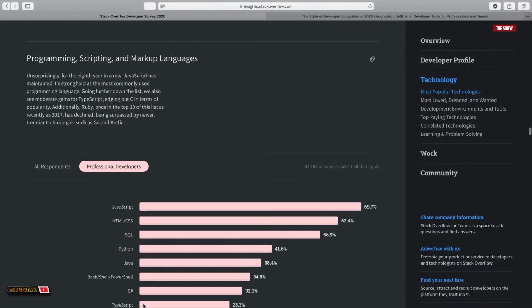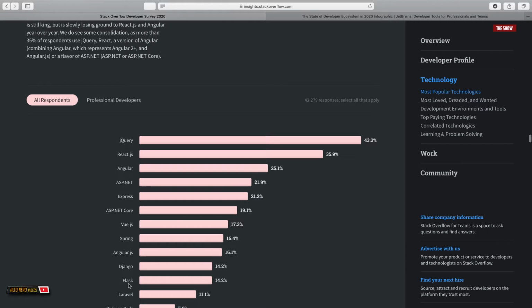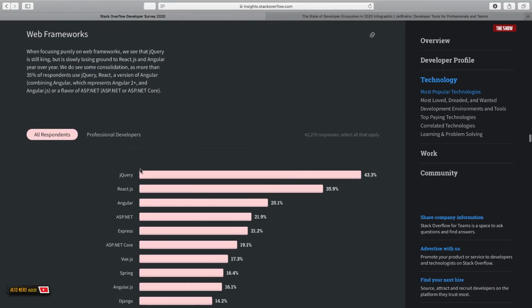Okay, so these are the most popular programming languages out there. When it comes to web frameworks, these are the most popular web frameworks out there. So again, if you're a developer and you're starting out and you would like to work on projects, you can use any of these frameworks to build the application that you like to build so that you can show it to the people who do interview you and then show them that you are on top of your game. And then hopefully you do get the job that you're looking for.